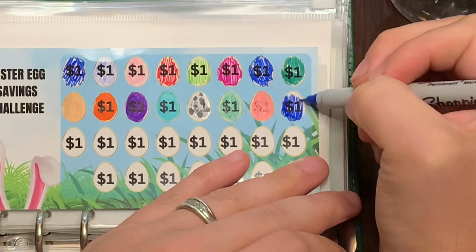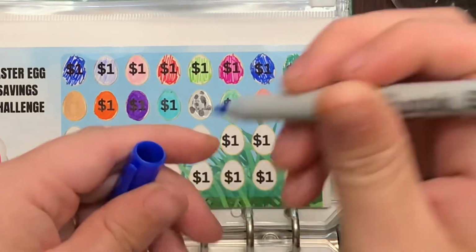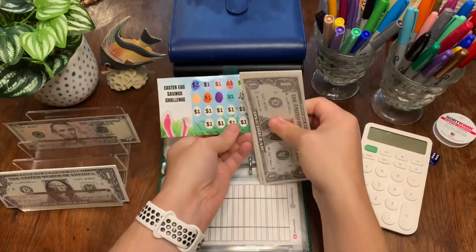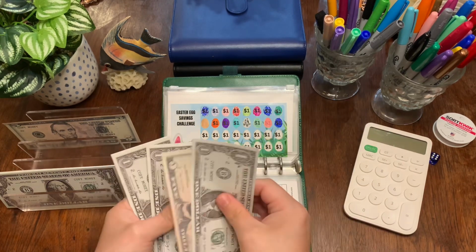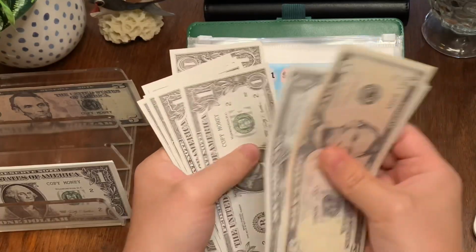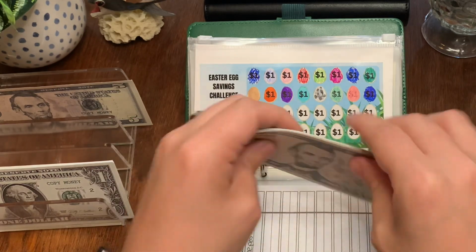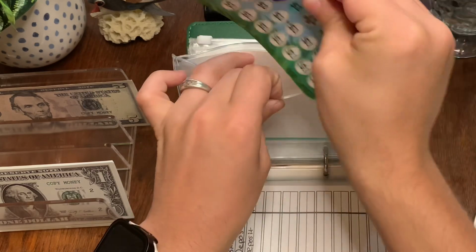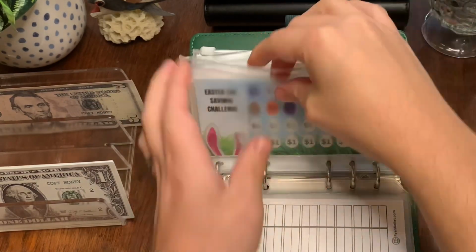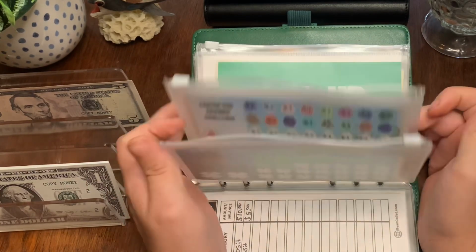All right. So we have $8 in there. And if my math is correct, we should have $16 altogether. So let's count it. Let's see if there's any other bills. Okay. So we have 5, 6, 7, 8, 9, 10, 11, 12, 13, 14, 15, 16. $16. I can't wait to get these 2 months finished because I want to start on the summer one, and I also want to start on another challenge as well.